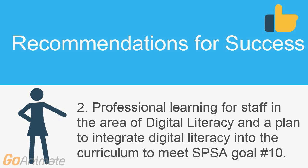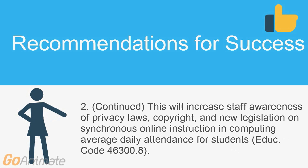2. Professional learning for staff in the area of digital literacy and a plan to integrate digital literacy into the curriculum to meet SPSA Goal Number 10. This will increase staff awareness of privacy laws, copyright, and new legislation on synchronous online instruction in computing average daily attendance for students.